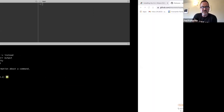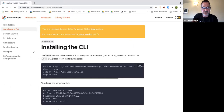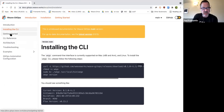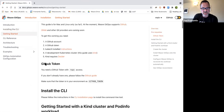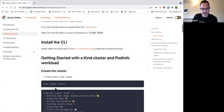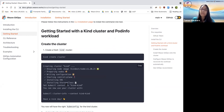So let me just go back to the docs to show people where we've got to. So all good, excellent. I did this step installing the CLI, which was just here in the getting started guide. And then I have done this kind create cluster. So now we have the CLI on our local machine and we have a cluster running.